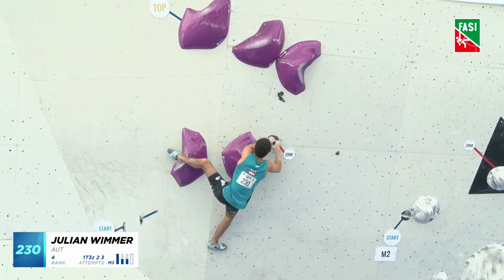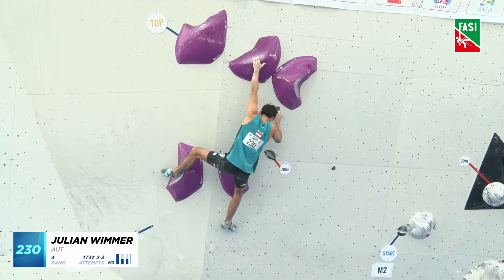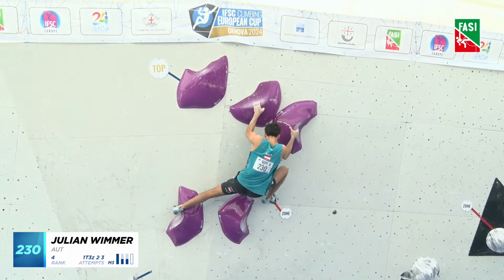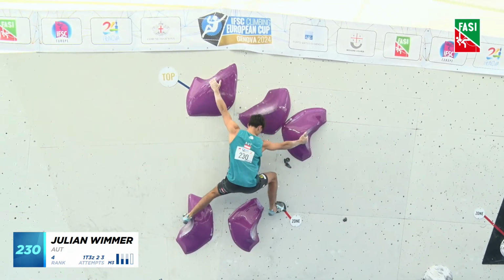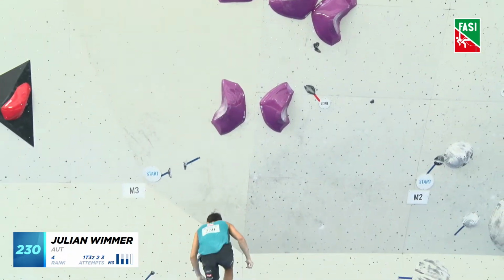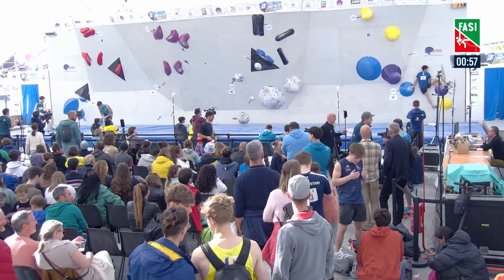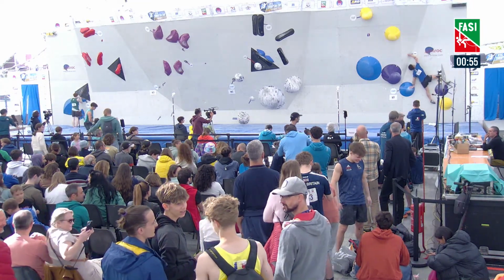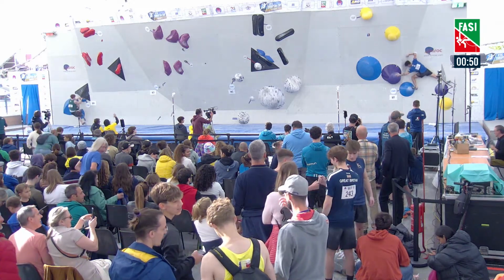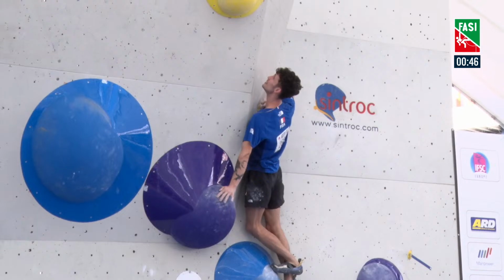And now we're back with Julian Wimmer on men's three. He looks like he's got this last move in the tank. And even managed to get a high right toe on the zone, and then wow, playing with his feet, you know, really using them to control himself for the finish of the boulder as well. Yeah, very intuitive climbing from that young man. Bravo. So we're left with climbers on the extreme left and the extreme right of the wall.